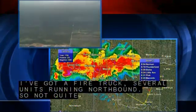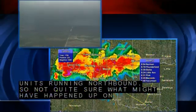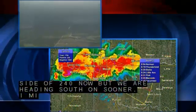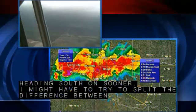I might have to try to split the difference between these two cells and try to stay up with them going over to Shawnee. Back to you. Okay, Mark, appreciate that. Let's go to Kevin Megg.